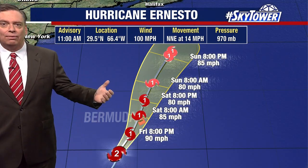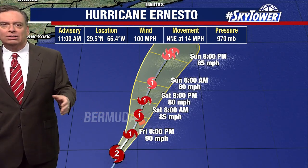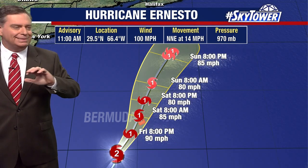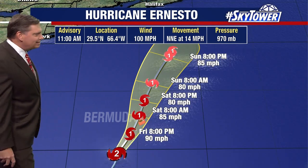The effects that they will feel will be the same regardless of whether it passes a mile or two off the coast or 10 miles or moves right over them. It doesn't matter at this point. That's just a technicality.